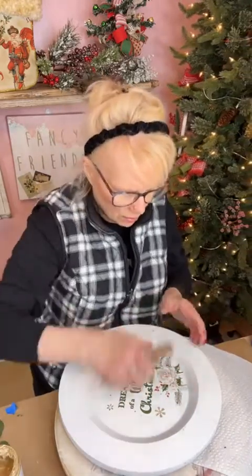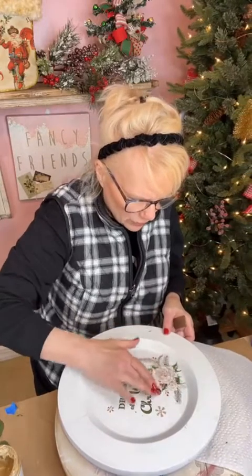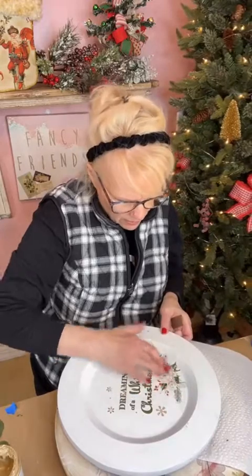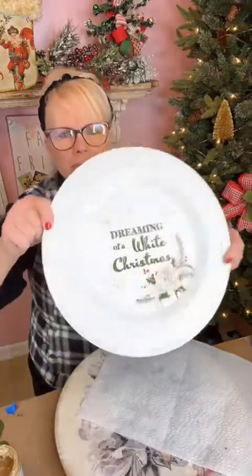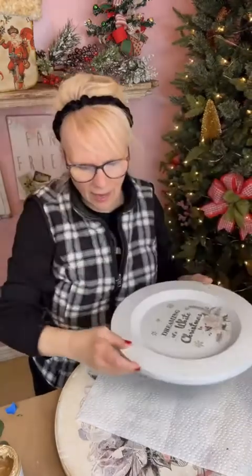There we go. Look, and then you take your two fingers. It's a big fancy word called burnishing, just to make sure it's down, so when you put your top coat on, it's not going to seep underneath and lift. But look how pretty, guys. Wow. Isn't that pretty? Look at that.